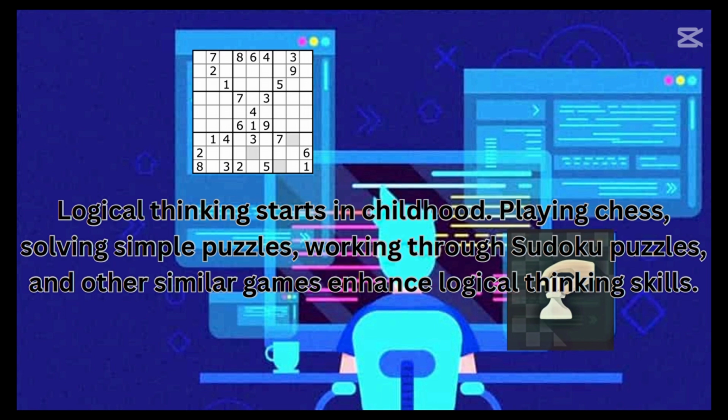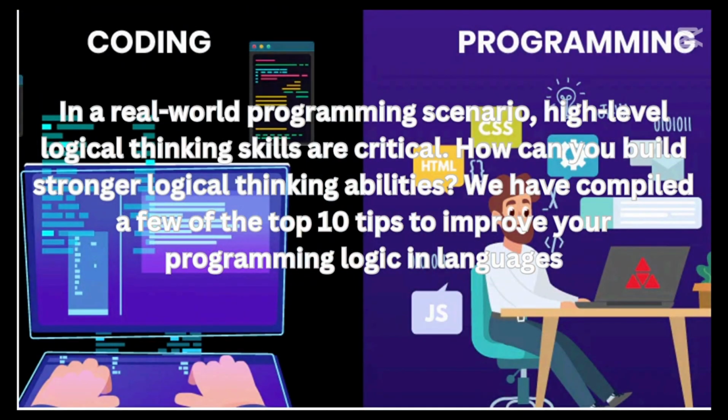In real-world programming scenarios, high-level logical thinking skills are critical. How can you build stronger logical thinking abilities? We have compiled a few top 10s to improve your programming logic in language.